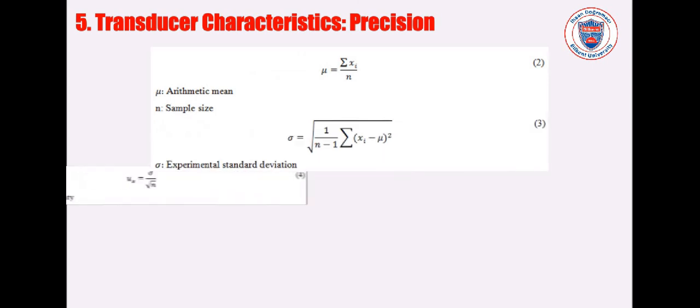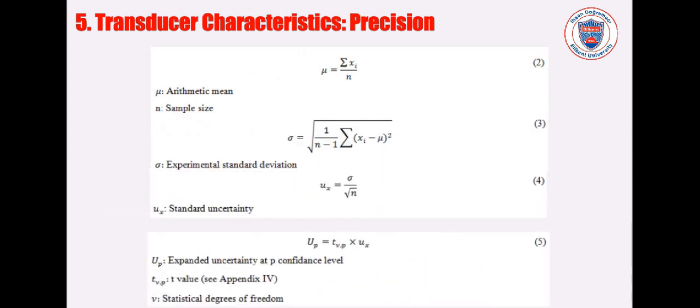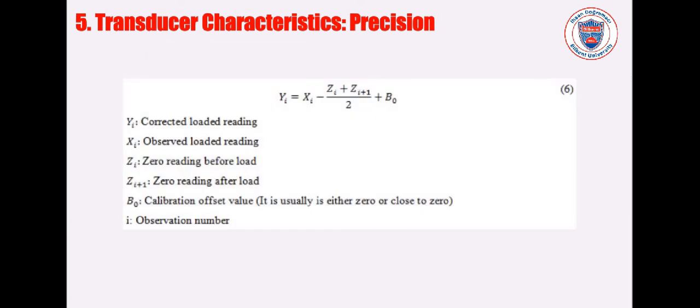Basic formulas for calculating the uncertainty for a set of measurements for a variable that follows Gaussian distribution are the arithmetic mean, experimental standard deviation, standard uncertainty, and finally the expanded uncertainty at p confidence level. Also, when taking measurements, it is necessary to correct for the zero offset bias, which can be done using the following equation.